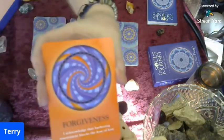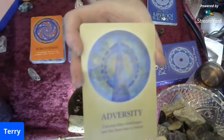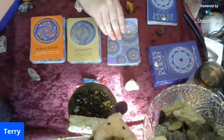Forgiveness. I acknowledge that harboring resentment blocks the flow of love. Next. Adversity. I accept that challenges are the best way to learn. And the next one is fear. I realize that I am testing my resolve to live in the energy of love.